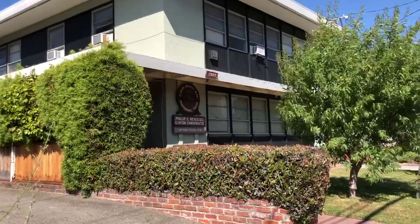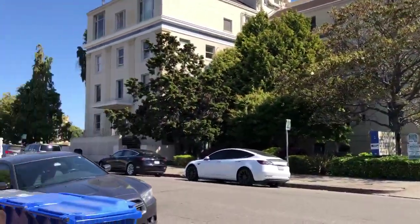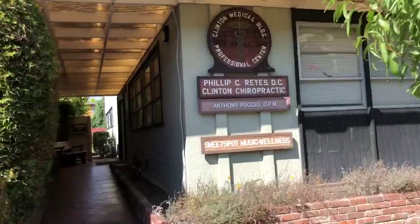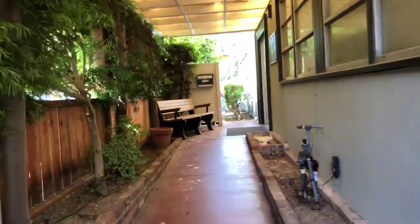2059 Clinton Avenue. We're across the street from Alameda Hospital. You can park on the street. There's also parking in the rear of the building. Once you find parking, make your way to the front here.